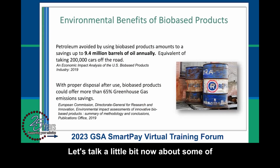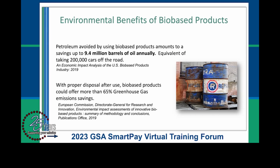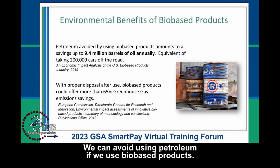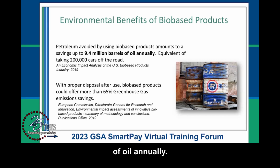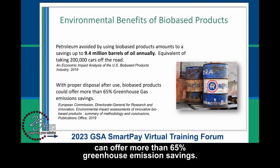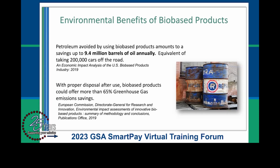Let's talk a little bit now about some of the real environmental benefits of bio-based products. We can avoid using petroleum if we use bio-based products. Right now, petroleum avoided by using bio-based products amounts to a savings of up to 9.4 million barrels of oil annually. That's the equivalent of taking about 200,000 cars off the road. And with proper disposal, bio-based products can offer more than 65% greenhouse gas emission savings. We talked about a third a moment ago, but it can be as high as 65%. And this is a European study.